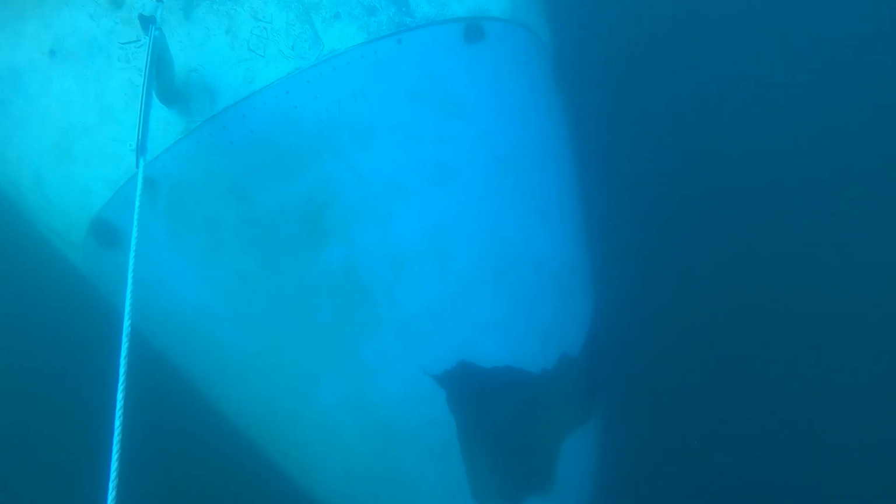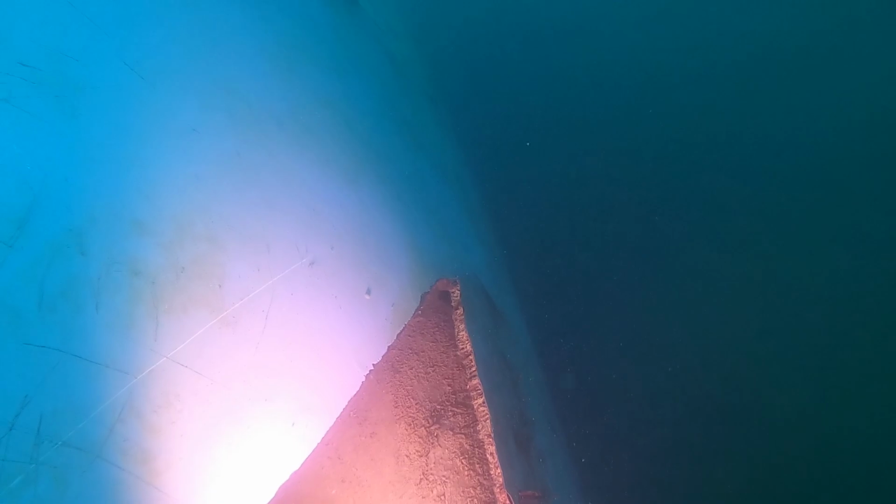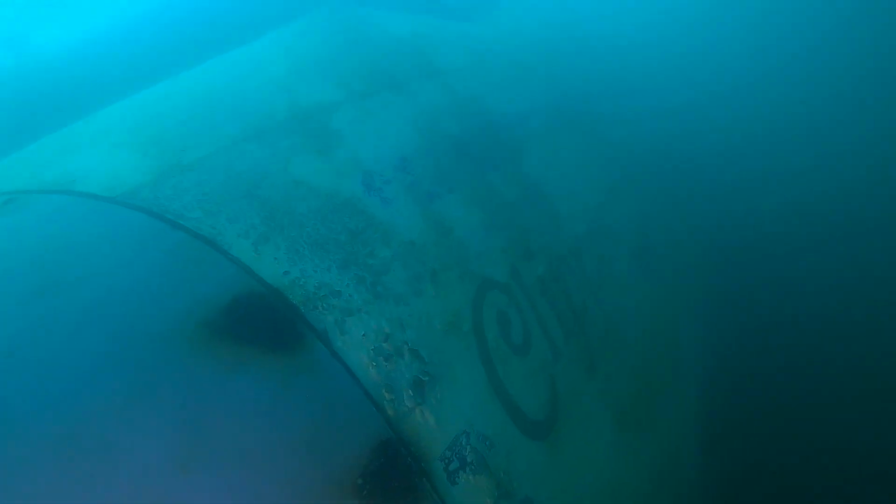I usually go down and check out the unfortunate hole in the nose here. I don't know what happened there. I don't know if somebody broke that off. Is that part of the movie prop? Just all that harsh Mermet conditions busting a hole in the plane. I don't know.